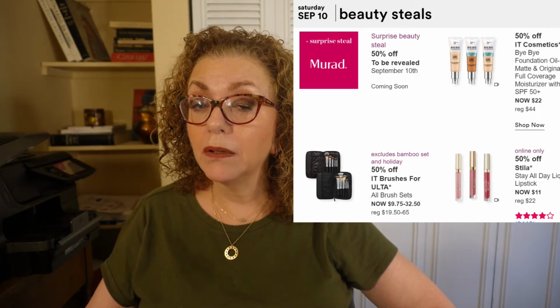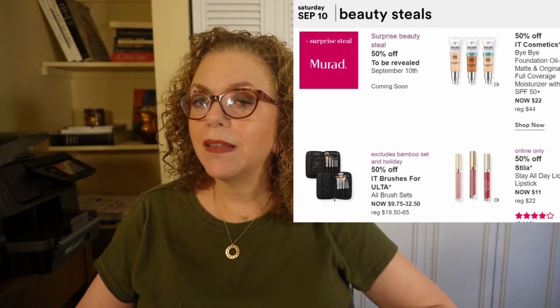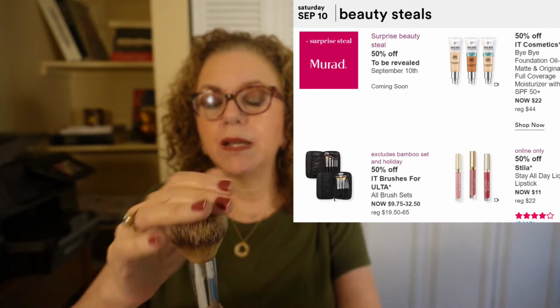On September 10th, you have another surprise steal from Murad. I think it's a really good skincare company. They have different IT brushes in collaboration with Ulta. And I think IT brushes are really nice. Here's an old one. They last forever, by the way. This is a powder brush, and it's just so soft. I can't even say how long I've had it, but I might look to see what particular sets they have for the day and decide exactly what I might want. If you're in the market for new brushes, this is a great brand to consider.